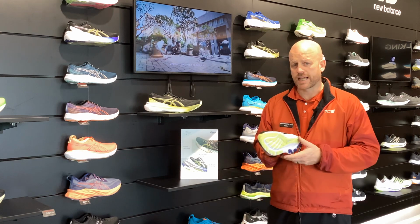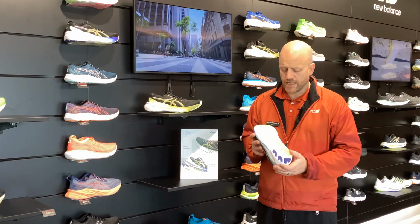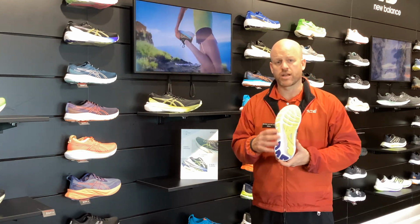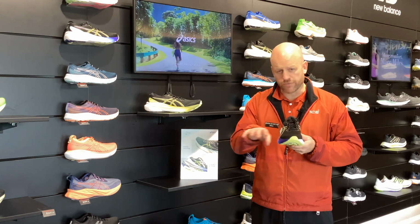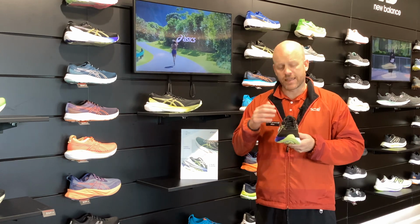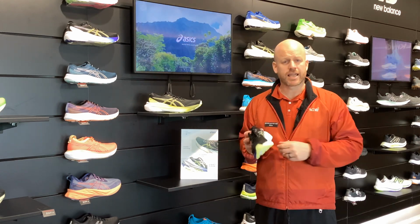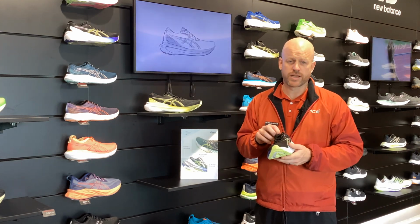But as we touched on a couple of weeks ago, the Kayano's completely new construction is a much broader base, which displaces force and pressure far better. What we know from running shoes is they don't actually absorb shock. What they do is they shift shock around, dispersing it, and they shift load. So they can move load from side to side and they can move load from back to front. That's the fundamental role of any running shoe.